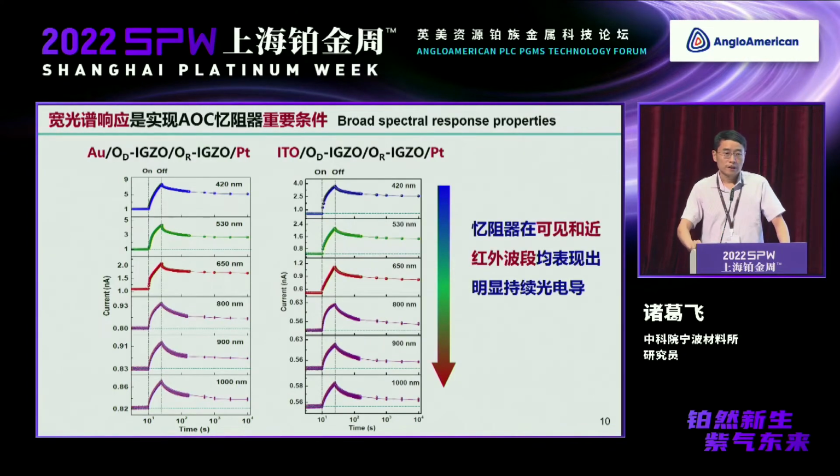Another feature of our AOC Memristor is that it has broad spectral response properties. In other words, both in terms of visible light and near-infrared spectrum, our Memristor has very obvious, consistent optoelectronic conductivity, which is also very important because for the enhancement of electrical conductivity, we use short spectrum light. For the reduction, we use long spectrum light. So the broad spectral response represents a very important precondition for us to make the AOC Memristor a reality.